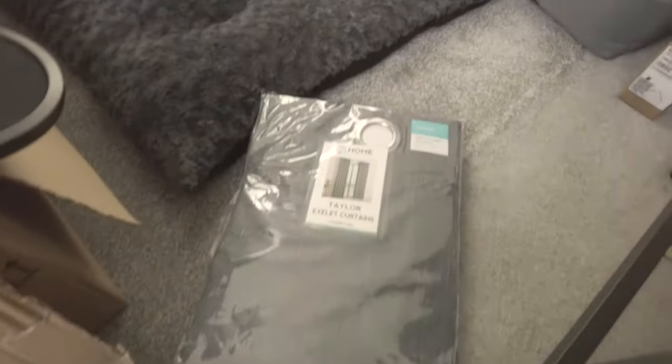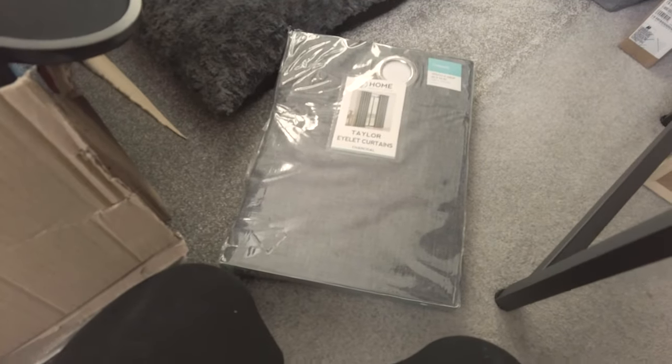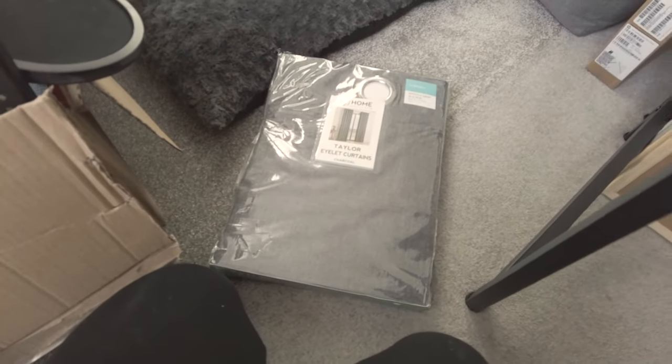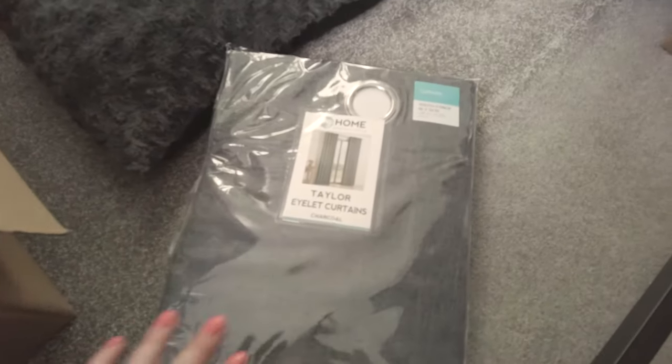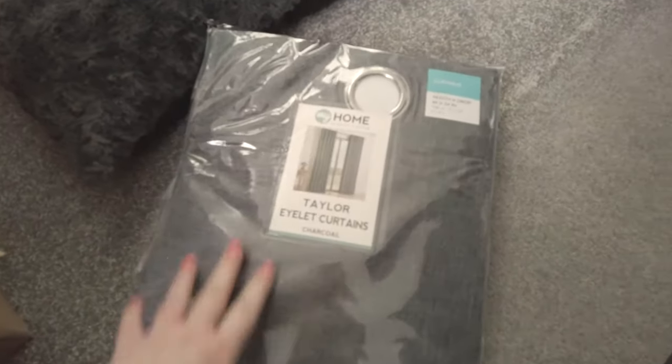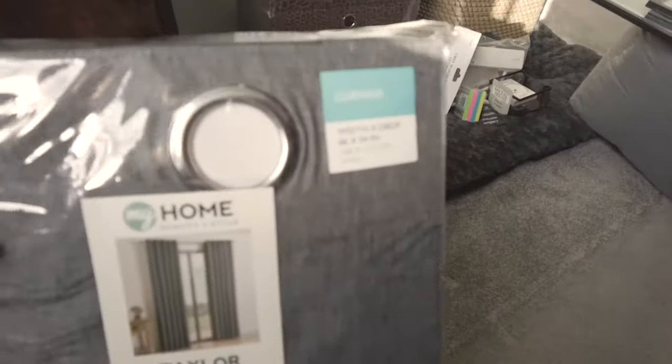We've got these curtains to go up in here. We had a look around, and I feel like curtains are so hard to pick because they can make a big difference in a bad way or a good way to your room. So we just went with a nice charcoal colour. Not 100% sure if this is the right size, but we'll find out. And if it's not, I have got the receipt. Again, I think they were only like £20.